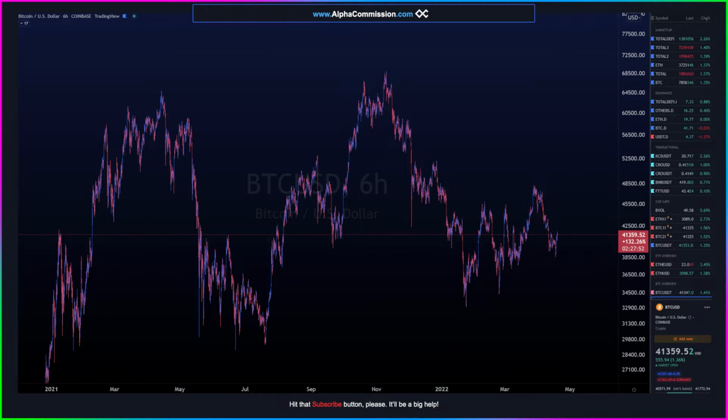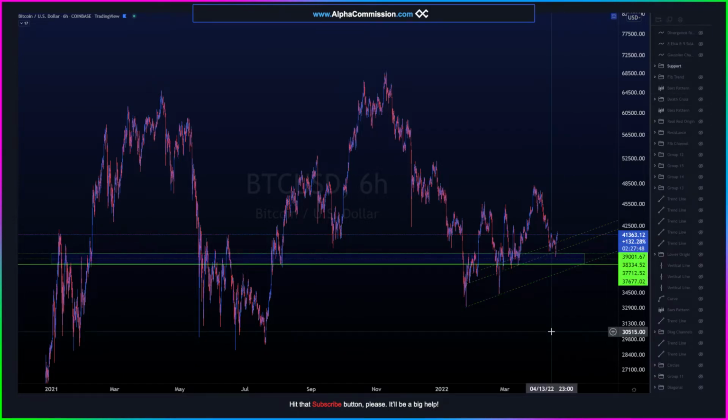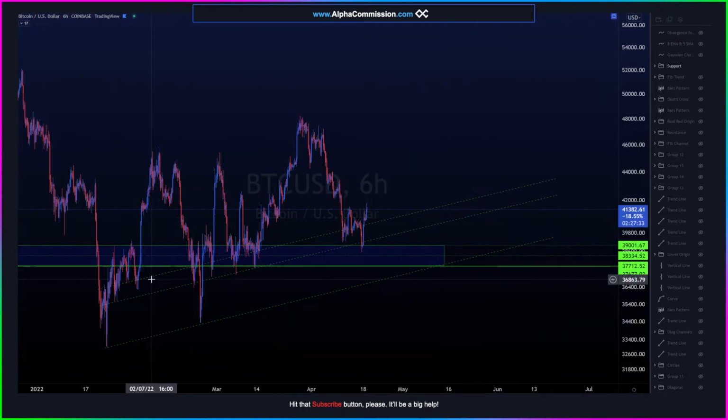And what I'd like to do is go ahead and put on some supports to see what we have underneath us in this area right now. You could say that some of these resistances were turned into support. Basically, in this area, we've got a zone that's been acting as either resistance or support. There's a lot of confluence for these different levels.